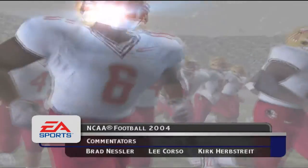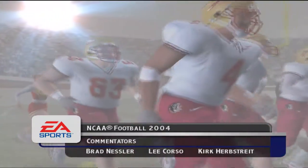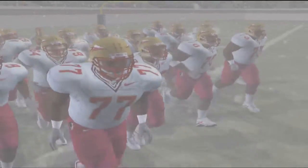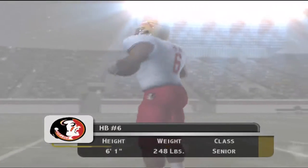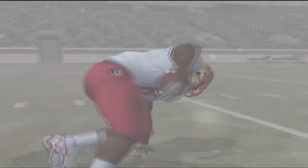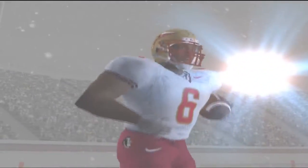Hi, everybody. I'm Brad Nessler here with my co-hosts Lee Corso and Kirk Herbstreit. Kirk, how do you see this one? This really looks like a deadlock. You're right, and that's why I think individual performances will be the difference. Florida State needs to get the ball in the hands of their athletes. That means getting their running back maybe 25 or 30 touches today. If they do that, Lee, they'll take care of business.